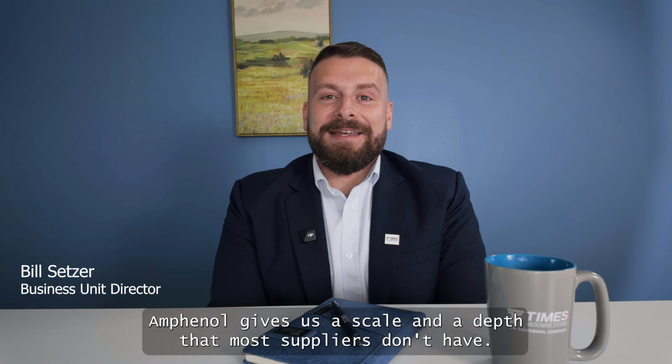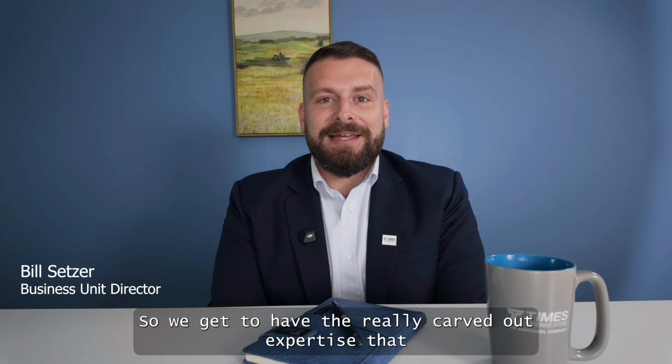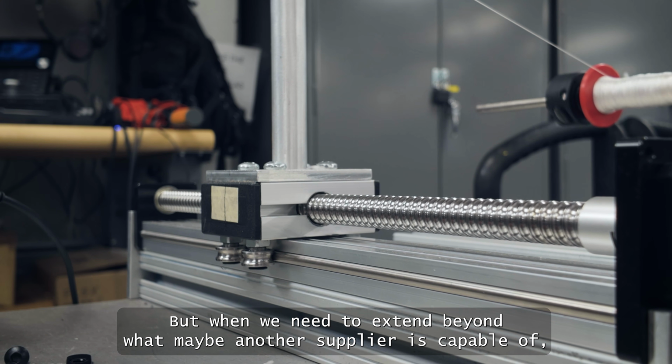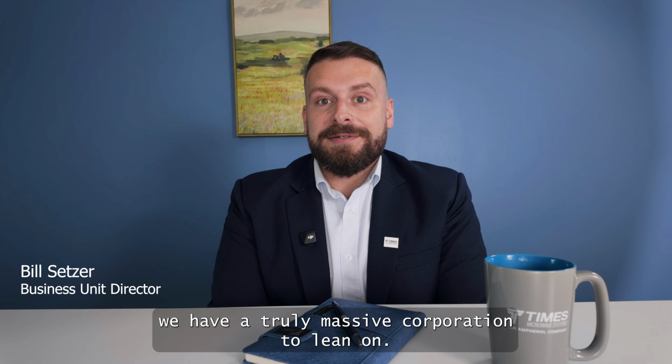Amphenol gives us a scale and a depth that most suppliers don't have. So we get to have the really carved out expertise that Times Microwave Systems has developed, but when we need to extend beyond what maybe another supplier is capable of, we have a truly massive corporation to lean on.